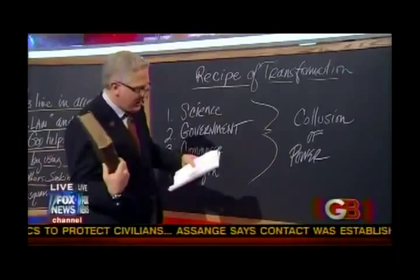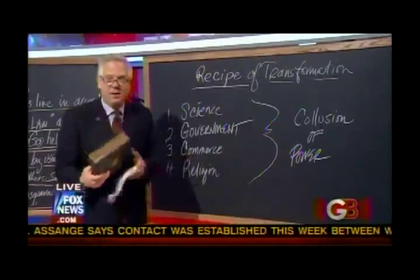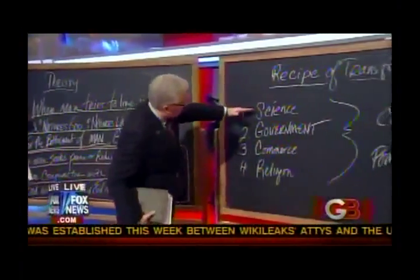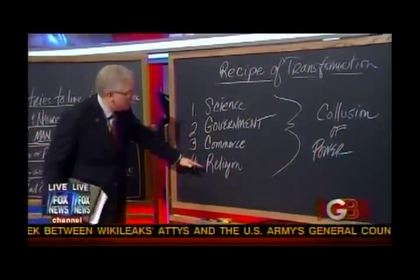Only the savage Indian culture would be observed, and this created the artificial barrier to science. Science was colluding with government because of commerce, and religion was involved.